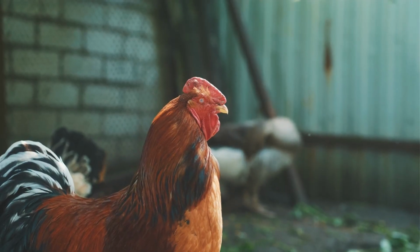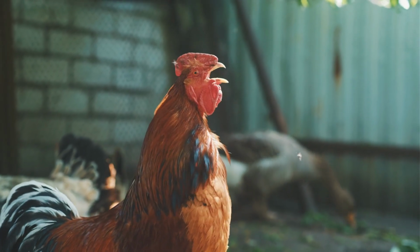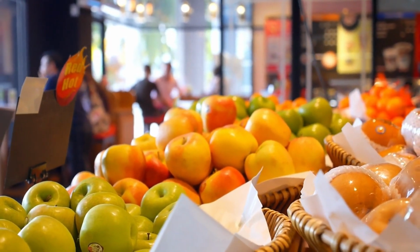The farmers use natural methods to keep the soil and environment healthy. Additionally, any animals on these farms, such as chickens or cows, are raised in humane conditions, free to engage in their natural behaviors. You're opting for a better product for your health and the environment by choosing these apples.